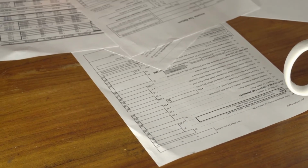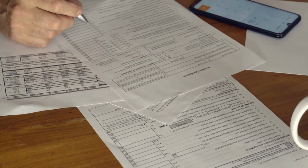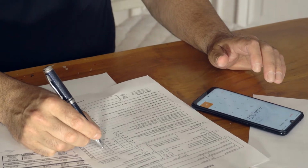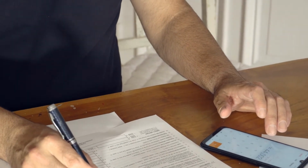If you did not receive the payment and you think you should have, you may have to file a return in 2021 for 2020 so that you can claim that stimulus payment. Okay, good information. So the third tip has to do with unemployment benefits.